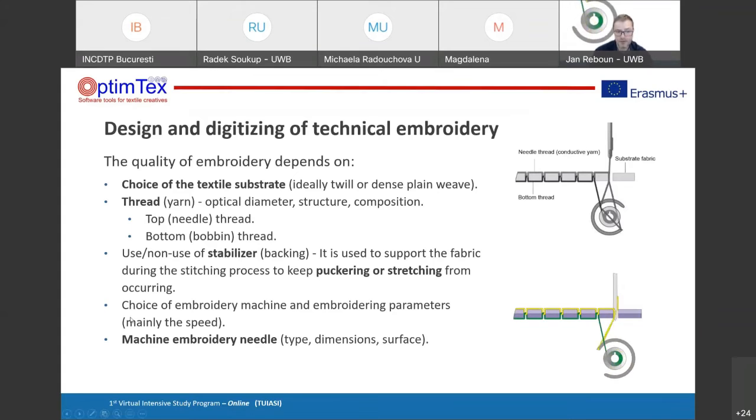It's also important the choice of the embroidery machine and setting all the embroidering parameters. Mainly, as I said, the speed of the embroidering is important, but also the setting of the tension of the top and bobbin thread is very important for really nice embroidering without any breakage of the thread. And what is also important is the needle itself, because if you are embroidering with metallic wires which are integrated in the thread, you have really big friction there, so you usually need special needles with special surfaces which are very hard, such as titanium nitride needles or something like that. The size dimensions of the needle eye is also very important for well embroidering of the technical embroideries.